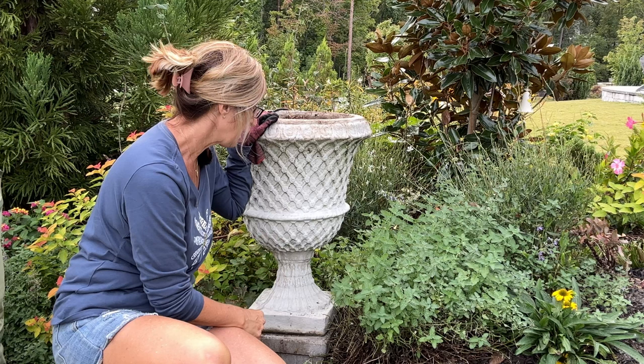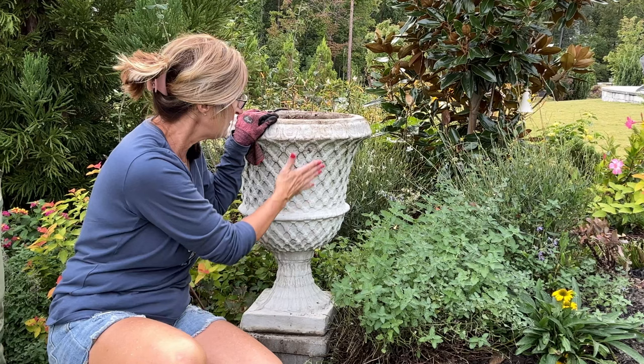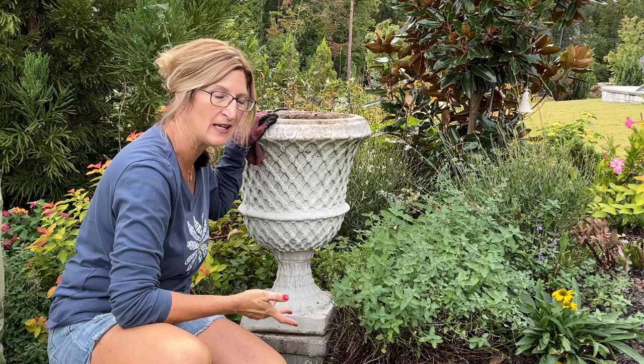My intention would be to get some real pretty, higher bases or something like that, that Unique Stone has for them to raise them up higher, and they're really pretty, but they're quite expensive, and this was just a really good option. I just bought these at Home Depot, and I've got three of them.